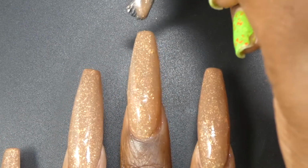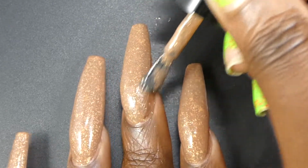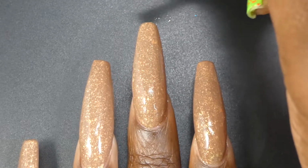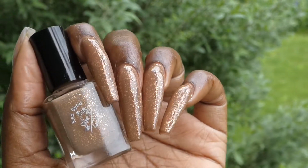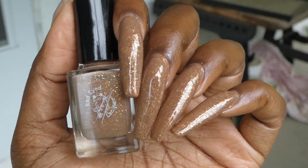What Do You See had a great formula. I felt it skirted the line between a jelly and a Crelly polish, but those flakies look so amazing in this base. I always say this when I have browns with gold flakies, but I love this color combination so much. Like, it's just so beautiful. This polish is going to be opaque in 2 to 3 coats depending on your nail length. Shorter nails will probably be good in 2 coats. I think for personal wear, I would probably wear this one in 2 coats as well.